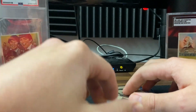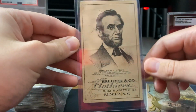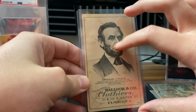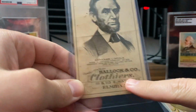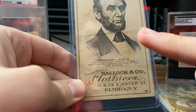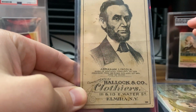Let's go over some other cards in my mail day. Up first, we have an Abraham Lincoln. This is in the 1880s. This design is not rare, but what is rare, possibly, is this advertisement. I haven't done research yet, but there's quite a few different advertisements associated with this Lincoln card.